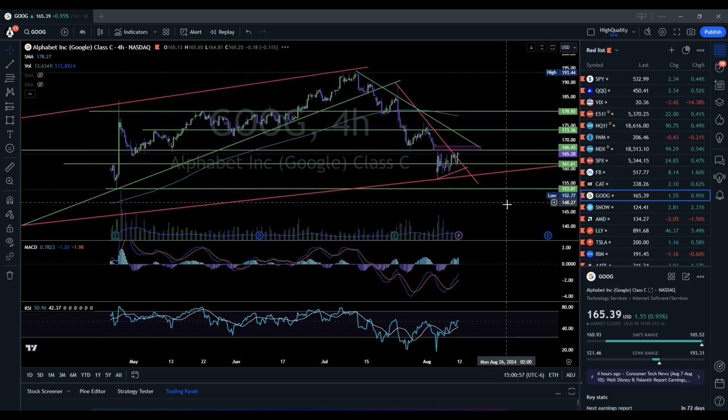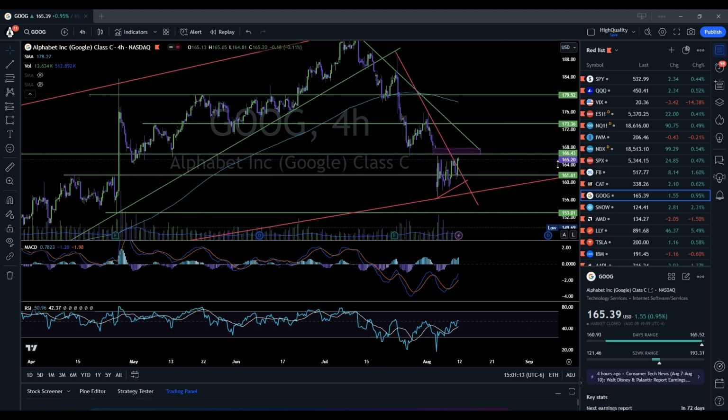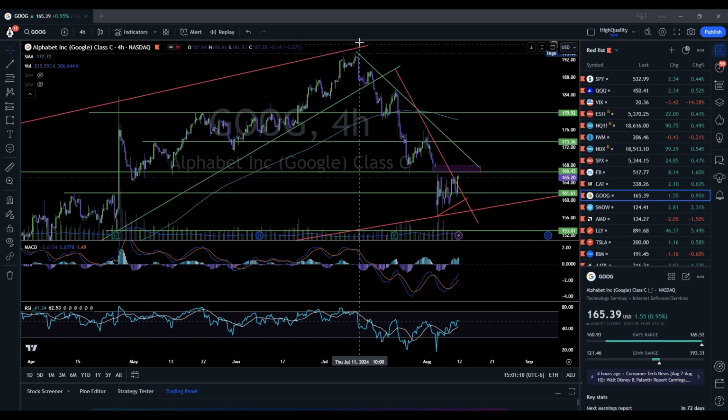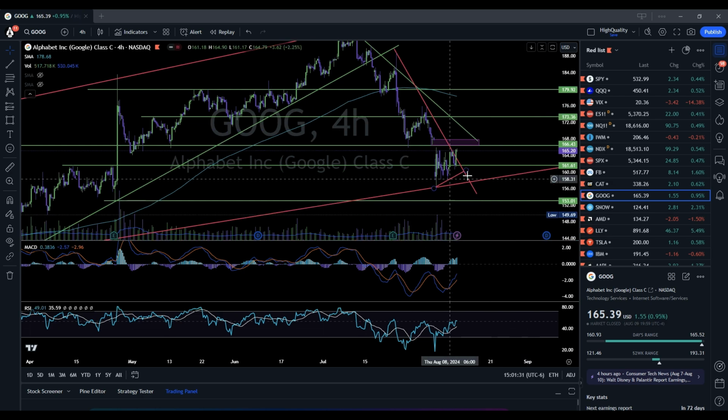Let's go over Google. So Google is breaking its first descending trend line here, which is a bullish signal. We first need to get above our next resistance level at 166.43 and then come fill a gap here at 167.86. If price manages to do that and then we stay above the 166 level, it is bullish for price to come up to our next descending trend line here on the chart somewhere around the 170, 171 level. And if price got above that, that is very bullish for price to push higher. But that's the bullish scenario.